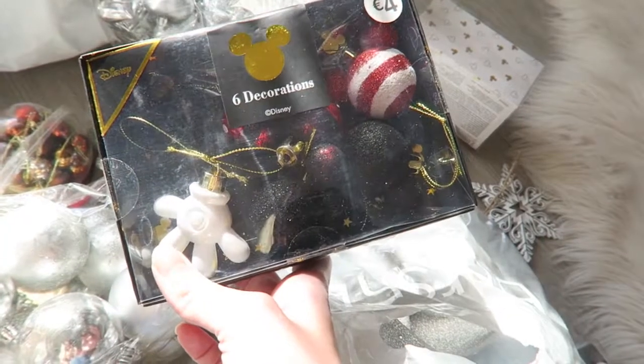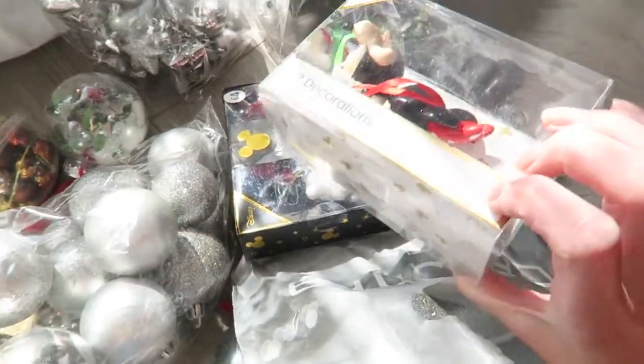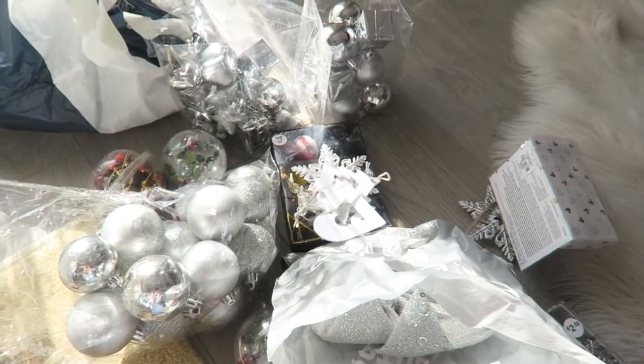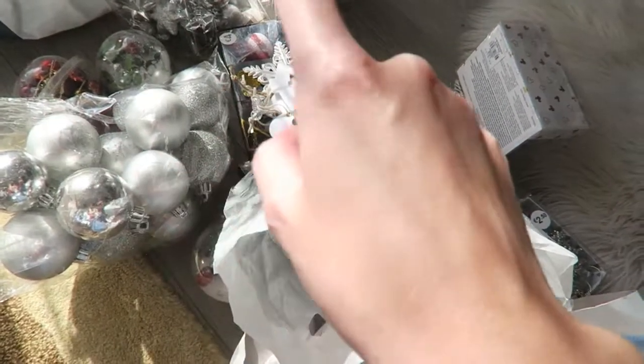I have these Disney ornaments. They are from Primark. Then I also have here Mickey and Minnie ornaments. And I also have these bows. And also, yeah, a lot of different ones. So I guess I'm just looking where it goes. But yeah, I think I want to go for the silver with red.